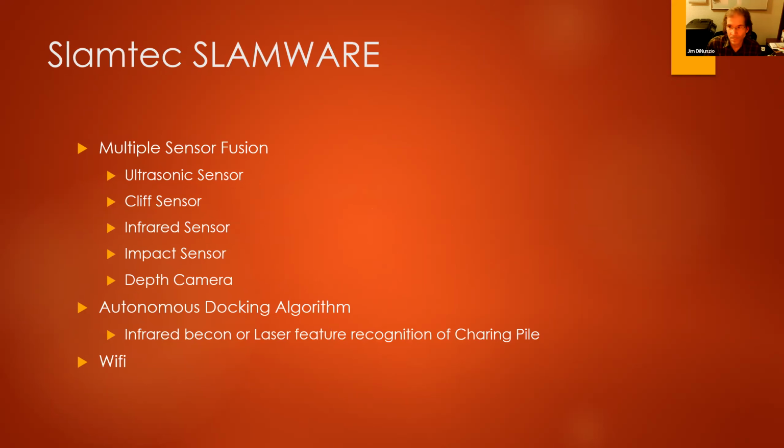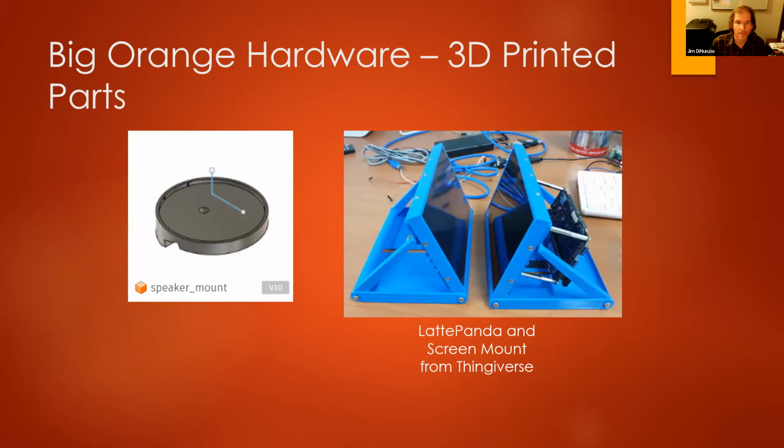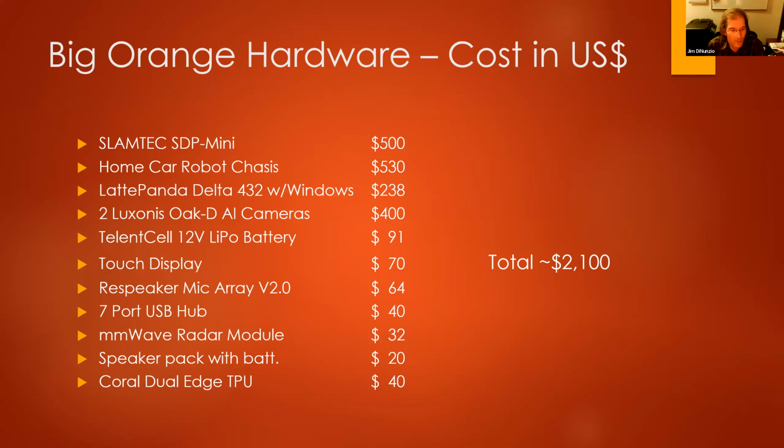So are you using the Coral, the tensor processor unit?